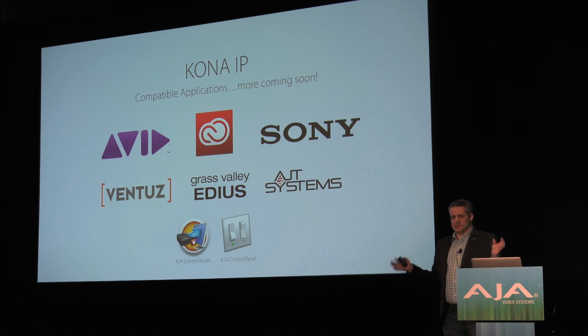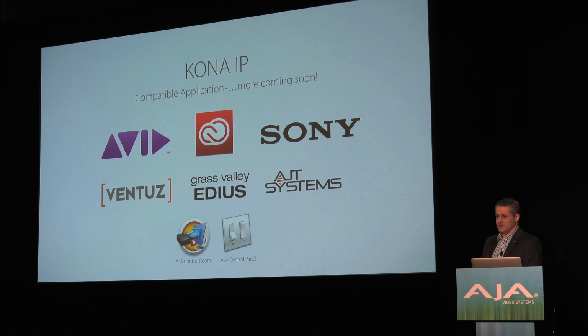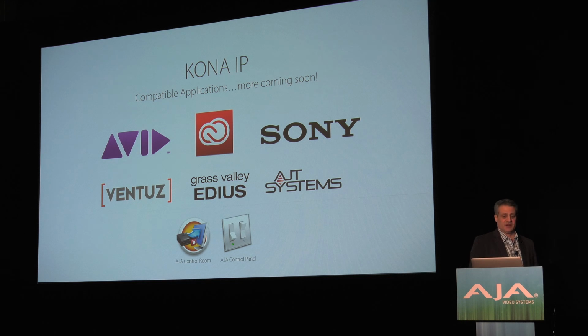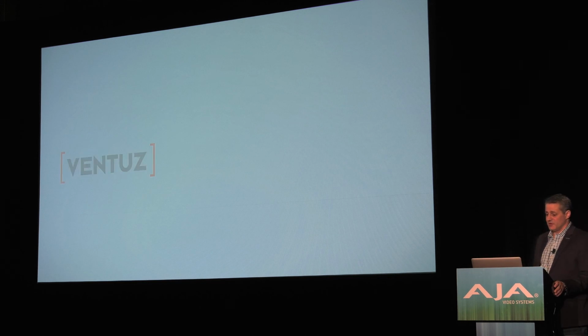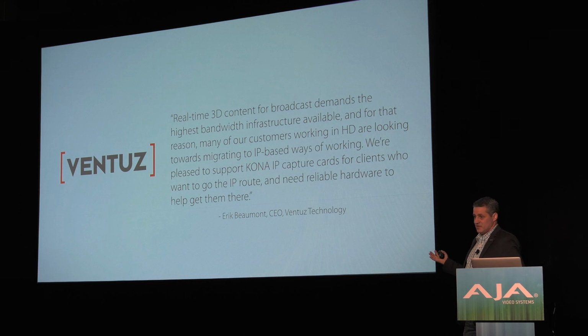So any of our customers, and right now we're sort of taking over the OEM space, like providing our cards to companies that use them in their solutions. If they've already done work with our cards, which so many companies have, they just take Kona IP and plug it in. It's either going to work, or they have to do a very little amount of work to suddenly have an IP video infrastructure. So that's been very attractive to a number of our partners, like Ventus, who is showing their Kona IP-based solution in our booth, running around to other Kona IPs in the booth.